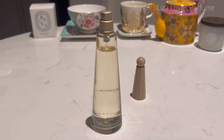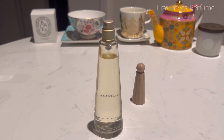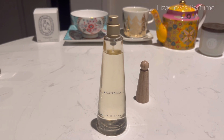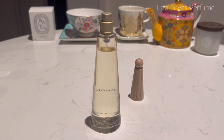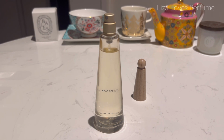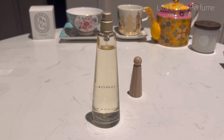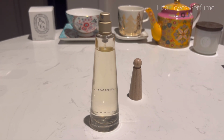So I get a little bit of citrus, but for the most part this is white florals. It's got that butteriness coming through. I've been really enjoying this one.